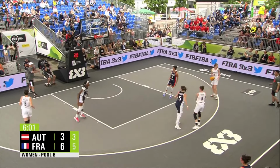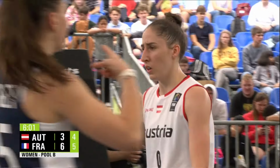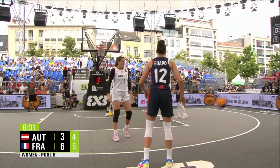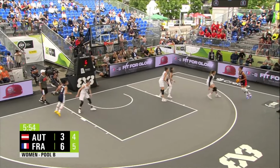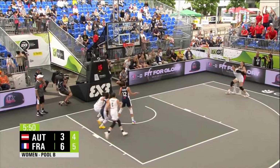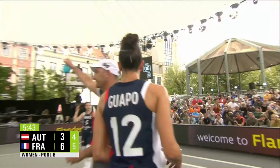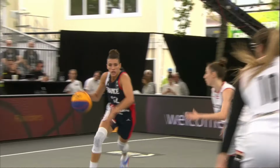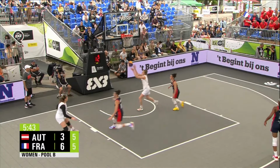She and Guapo with the same accolades. That's an offensive foul called. I figured that whistle was coming. It's Newman. 6-3 France. Guapo kicks it out. Guapo hacked on her way to the rack. She will shoot one. France's lead potentially going to 4 here, as Guapo makes good.